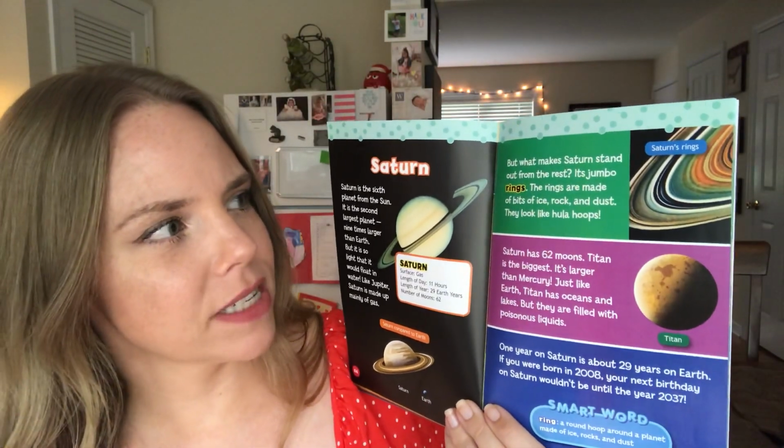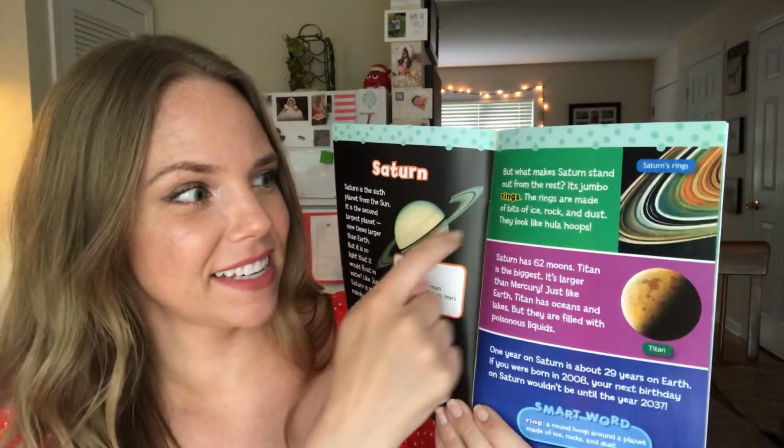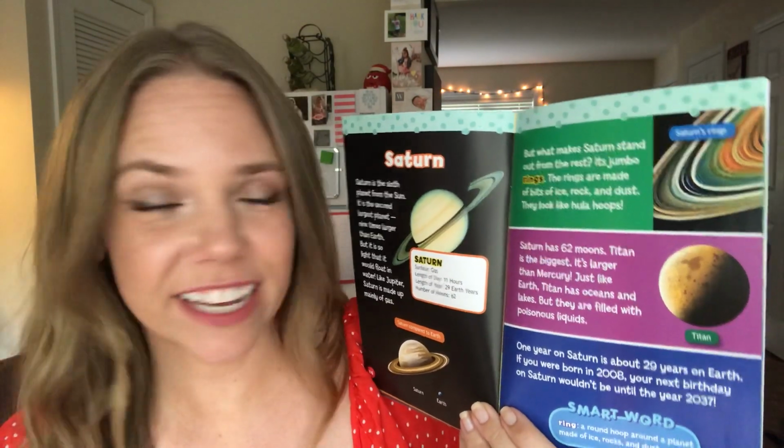But what makes Saturn stand out from the rest? Its jumbo rings. The rings are made of bits of ice, rock, and dust. They look like hula hoops.